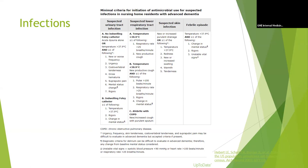So you need to clarify that very well, because maybe you are treating a symptomatic bacteria and it's not necessary. And that is the most common cause of treatment of this kind of patient.